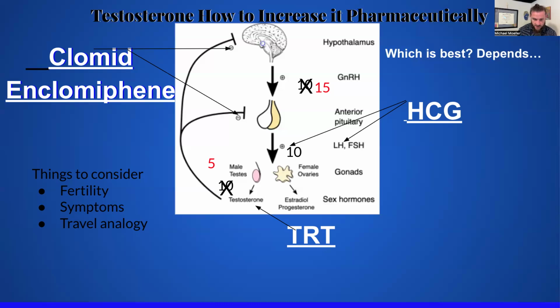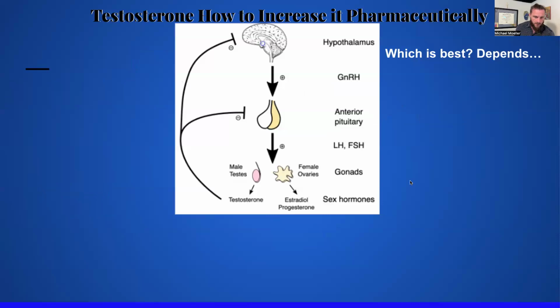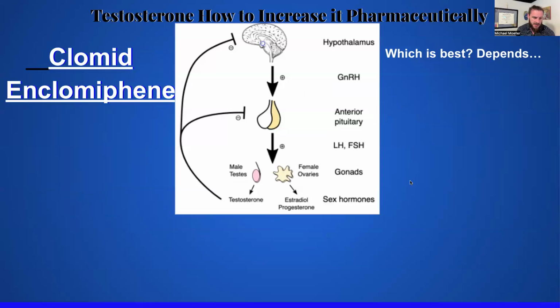That's why a lot of times we just go with, ultimately, hey, let's just replace it. So now let's specifically talk about Clomid and Enclomiphene. And like we said earlier, these are going to work on the brain, the hypothalamus, and the pituitary. And like in our analogy earlier, 10, 10, 10, everyone's happy.